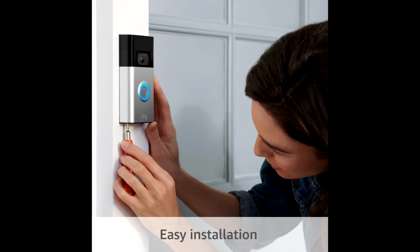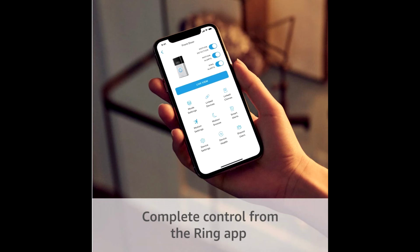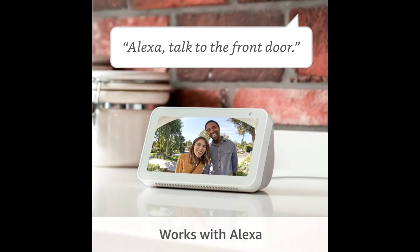Connect Ring Video Doorbell with Alexa for hands-free monitoring and convenience. When your video doorbell detects motion, your Echo device or Fire TV device will alert you, so you will always know who's there. And when you ask Alexa to talk to your front door, you can see, hear and speak to anyone captured on camera.